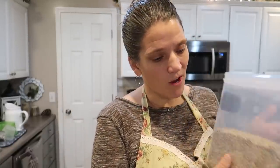I have a huge container of lentils. I gave you a bag of it. It's 1 pound, which is 16 ounces. So it's about 2 cups of lentils that you're gonna add for one recipe.